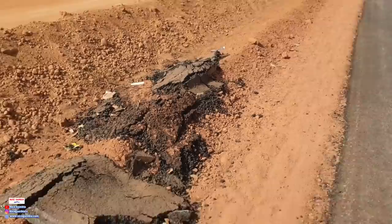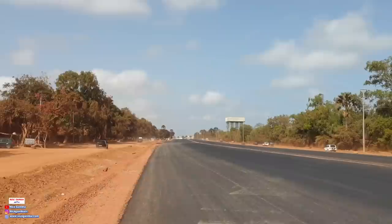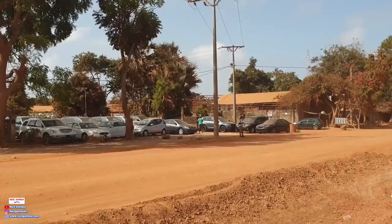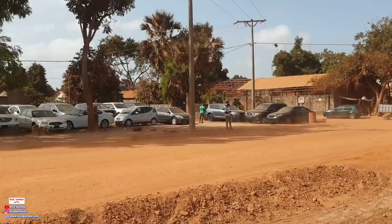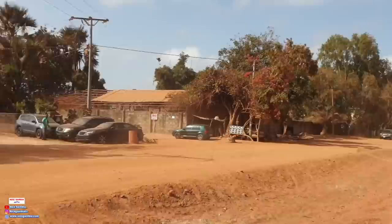Okay, so I was just checking the thickness of that black stone over there. Deep down in Bijilo, there is more car park over here, car selling centers. We did a few videos on the price of cars in the Gambia, and we plan to do more of that, maybe every few months, just to show you more of the vehicles that we have in the Gambia and their prices. It's a nice white BMW. Yeah, I love BMWs.